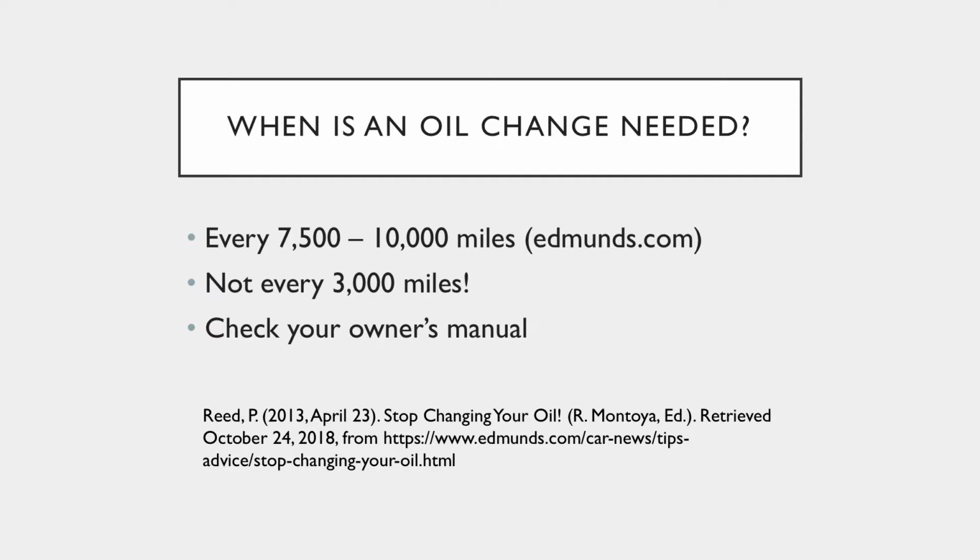This is a myth. According to a 2013 article by Edmunds.com, an online resource for automotive information, the majority of automakers today call for oil changes at either 7,500 or 10,000 miles. The automotive service industry, while fully aware of the technological advances, continues to preach the 3,000-mile gospel as a way to keep the service bays busy.